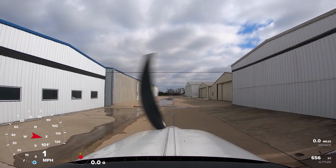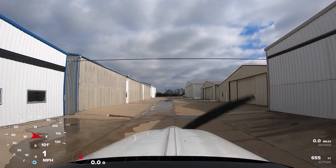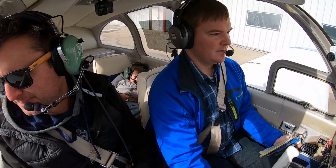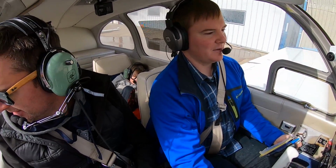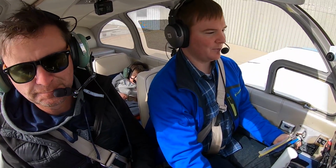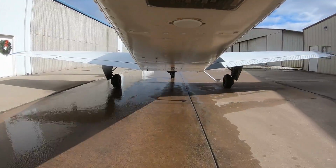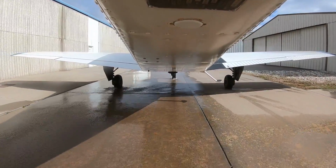Do a little warm up and then taxi to 3.5. All right, the winds are gusting at about 30. Yeah. But it's almost right down the runway, and the Bonanza does really well with winds. I think it's 25 gusting to 35, what I saw earlier.